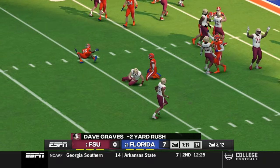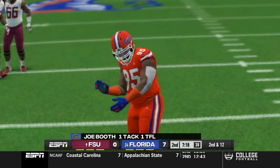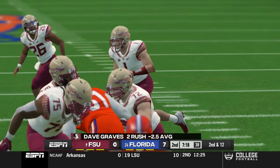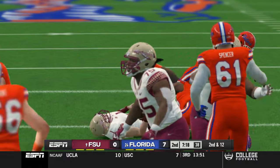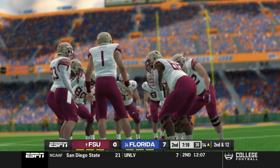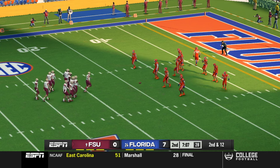They'll get him for a loss. That play was over before it got started. That was just a case of the offensive line getting beat at the snap of the ball. And this play is number 8 on the drive.